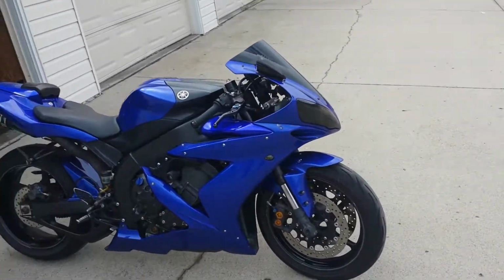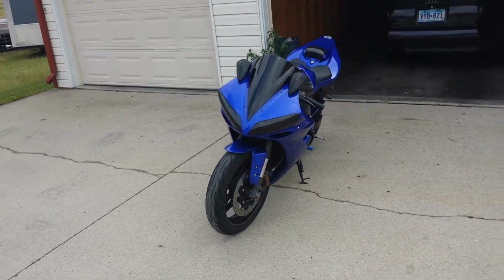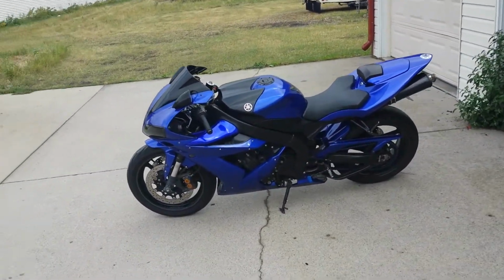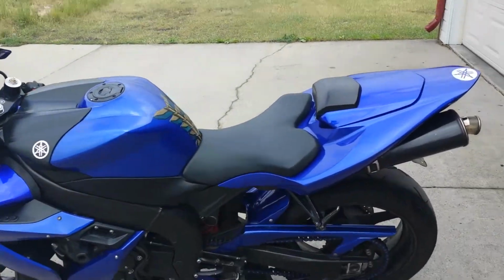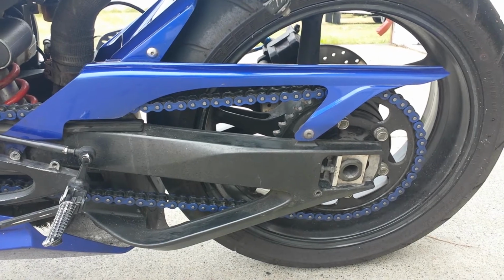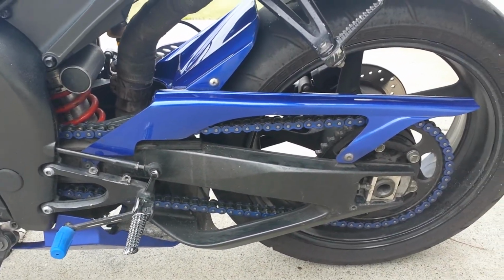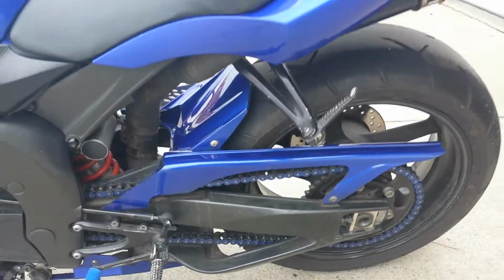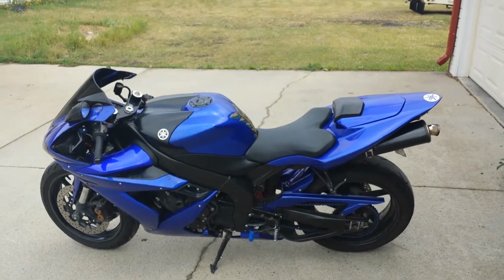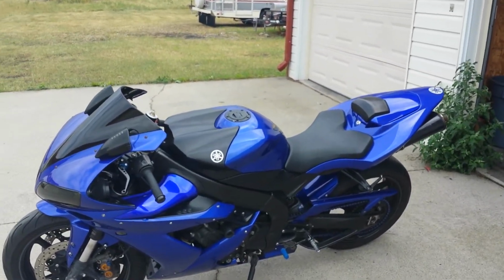Done a lot to this. It's not stock by any means. The previous owner had a +2 sprocket. I just changed these a little bit ago. It's got a blue chain on it. Sprocket is +1 in the back, -1 in the front. It's a 1546. Everything mechanically works. That is everything. Let's see what I've done to it.